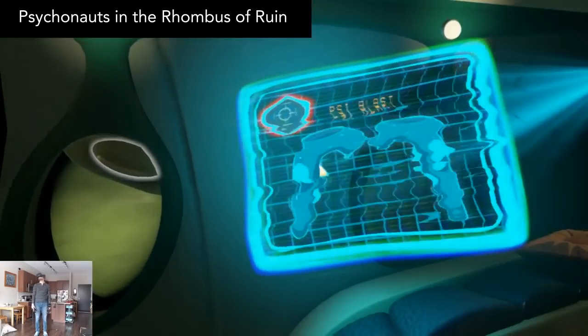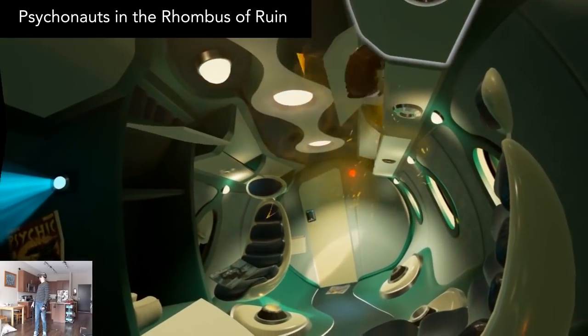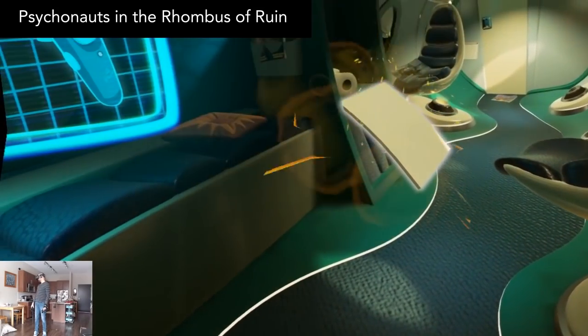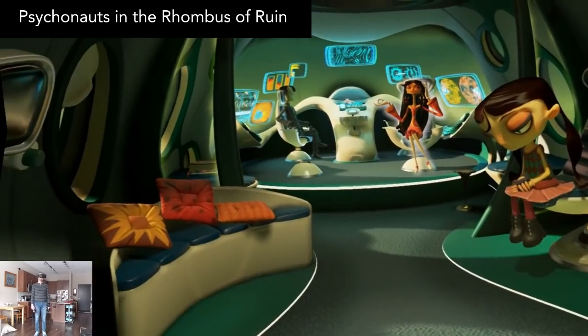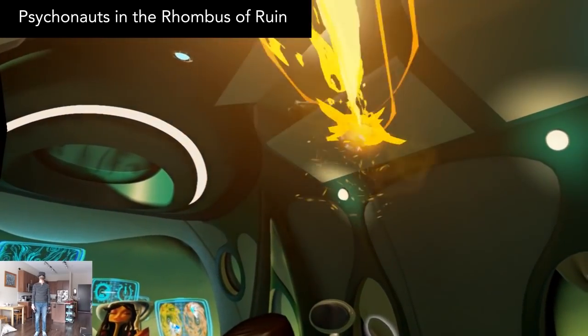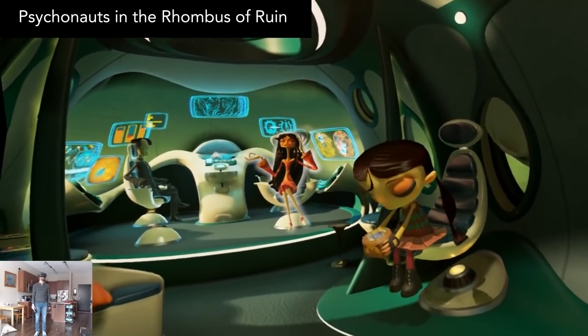So despite the limited VR utilization in this game, it feels like a highly polished AAA title. It's a fantastic story-driven puzzle adventure. The price is $20.